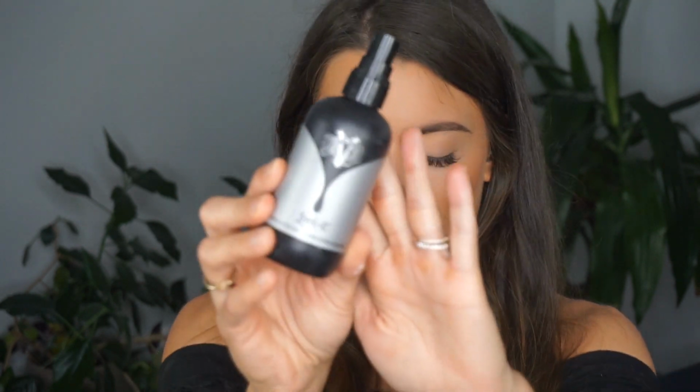Now, real quick, I'm just going to set the face before moving on to eyes. I just want to do that to melt everything in, and I probably will use a little bit more at the end. But this is the Kat Von D Lock-It setting spray. I love this stuff. I've been using it for a while now, and it's so good. And I really do feel like it helps everything last all day and makes everything look more one with the skin, because obviously this is so natural.